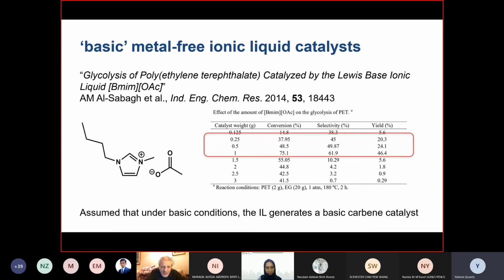What we noted is actually using one of our old friends, imidazolium acetate ionic liquid, one of the materials that we were looking at and BASF were looking at for cellulose production. This could be used, and it was reported that this gave, I've highlighted in the box there, relatively good conversion. This group could actually get up to about 50% yield and about 75% conversion of polyester to product using the ionic liquid as a catalyst.